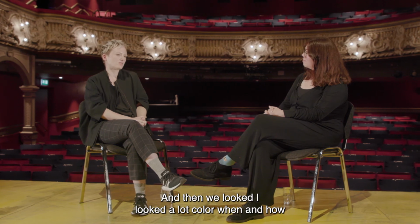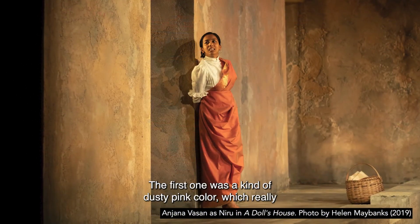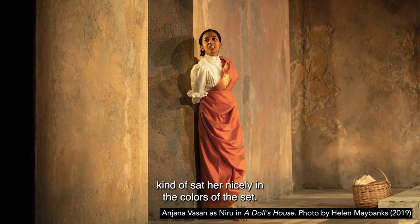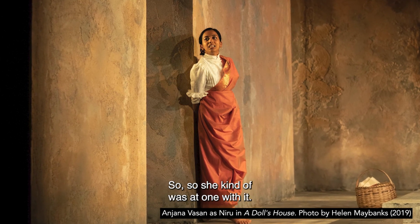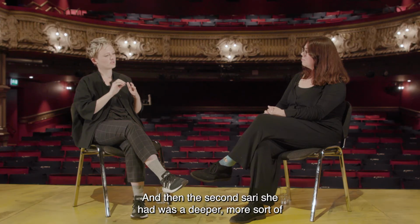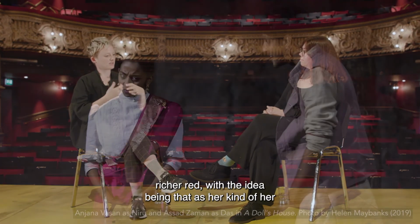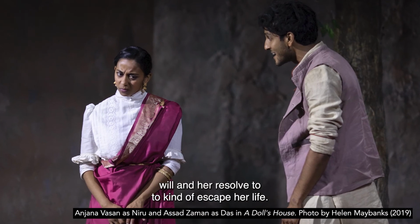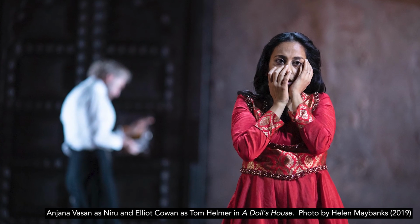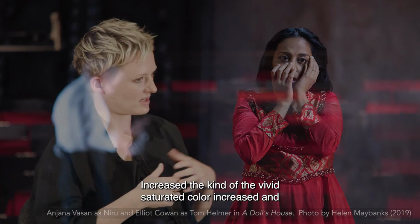And then I looked a lot at colour and how she lived in her setting. The first one was a dusty pink colour, which really sat her nicely in the colours of the set. So she was at one with it. And then the second sari she had was a deeper, richer red, with the idea being that as her will and her resolve to escape her life increased, the vivid, saturated colour increased.